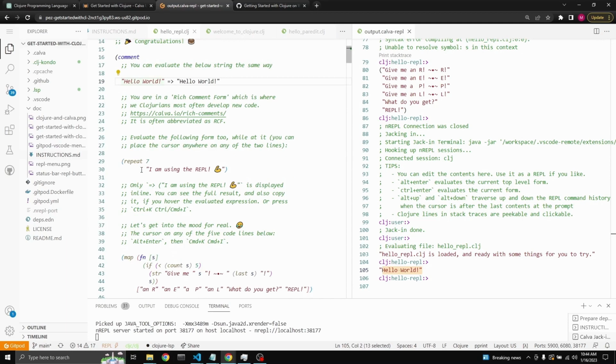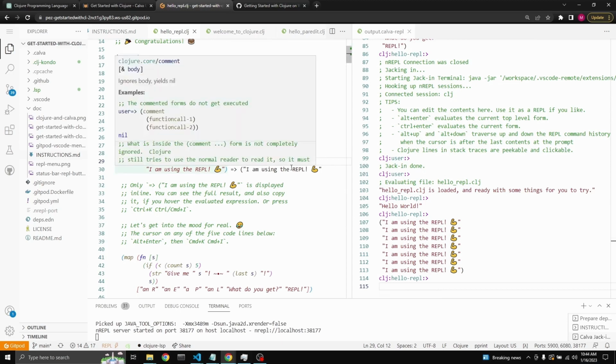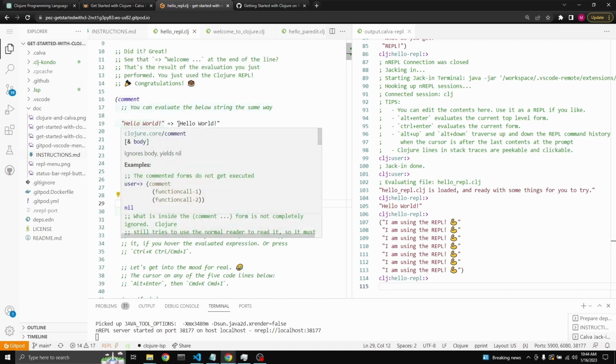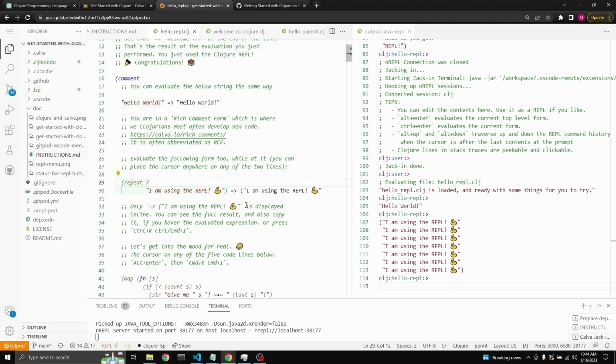Okay. Here's a loop, for example. We can click on any part of the loop, for example here, and click Control Enter, and we get the output right here. I'm using REPL 7 times repeated on the console. Also, the cool thing about Clojure is that you get inline completions, as you see here with this arrow symbol.